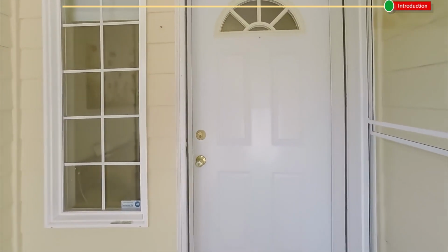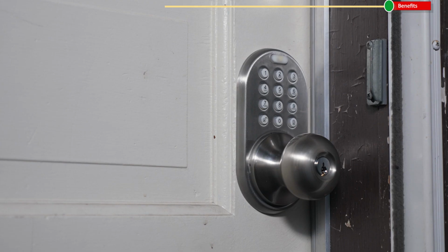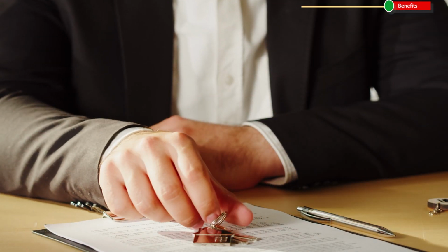The very first experience that your guest is going to have at your vacation rental is going to be unlocking that front door. Ditch the keys and get a smart door lock. This allows you to provide PIN codes, which are basically just digital keys. And it eliminates all the problems associated with lost keys, meeting guests to give and pick up keys. It also means there's no more hiding keys under doormats. You know you did it.